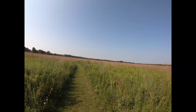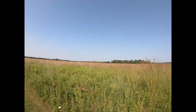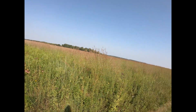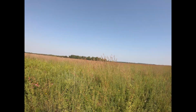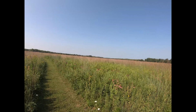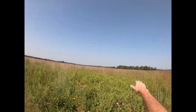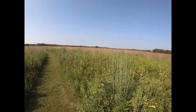As you walk around Huffman Prairie too, you see where moisture varies in soil. Here we're in a spot that's a little bit of a depression. It would hold some moister soil. We're seeing a lot greater mixture of what we call forbs, the broad-leaved plants. And in the distance, you can see how grassy it is. A little higher, a little drier. Grasses like those kinds of conditions.